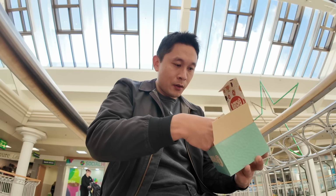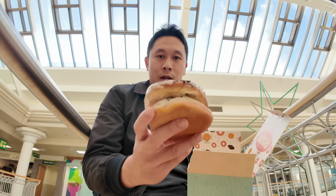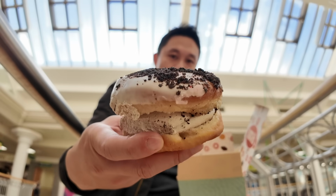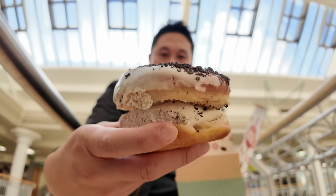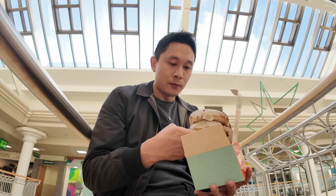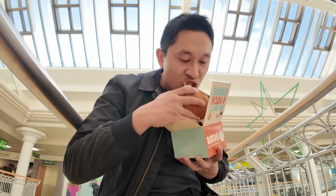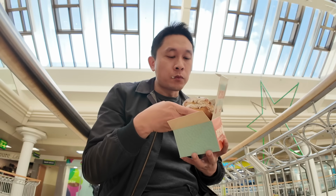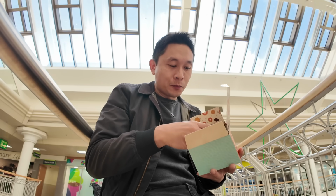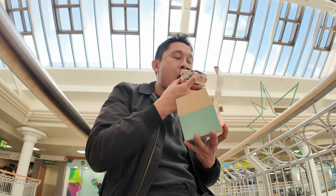Right, this is it, and just look at the size of that. It's absolutely huge. So it's an Oreo sandwich with the cream in the middle. Let's go in for a bite. So this is so big, I can't even get it into my mouth. Let's try another bite.